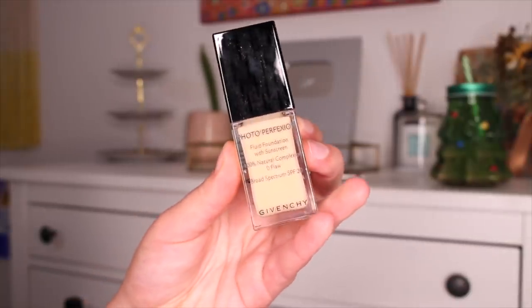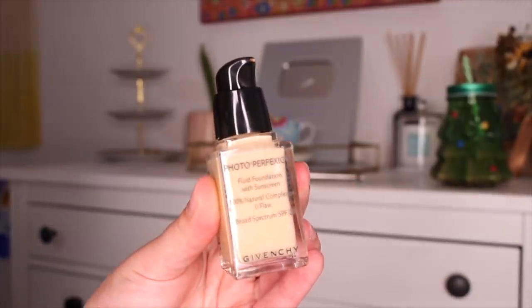Okay, there is something wrapped in white paper here. Gave me a Givenchy. This is 100% the most expensive makeup product I now own. It is called the Photo Perfection Fluid Foundation with Sunscreen Natural Complexion from Givenchy. It's made in Paris, France.